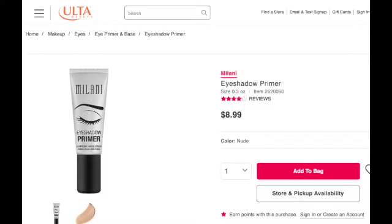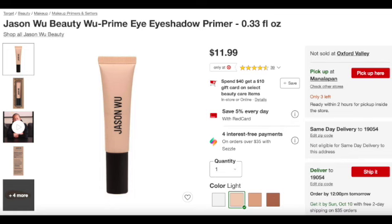Eye primer. Milani eyeshadow primer. Love it. The second is Jason Wu. I love Jason Wu from Target. These are all affordable. This is a great eyeshadow primer. And then the last one is the Juvia's Place.